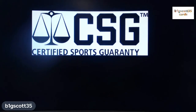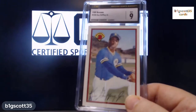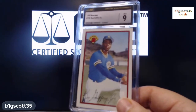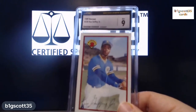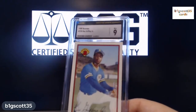This one, pleasantly surprised. These cards are so hard to keep clean. As a youngster, I used to just keep them raw, no plastic, nothing, and only put the cards I really, really like in books. That's how I kept them safe. But cards like this kind of just went into a box. So I'm really excited to get a 9 on this.